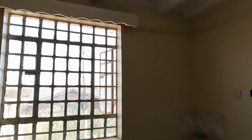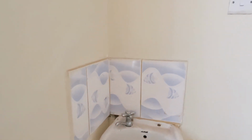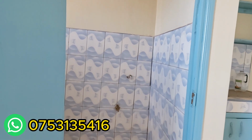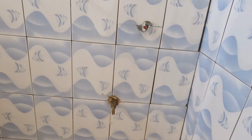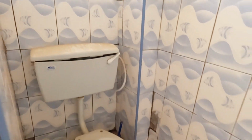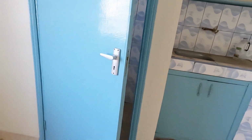What do you think, guys? Oh my god, a sink over there. And the washroom is not that spacious, but at least it has one, right? So it has a tap over there. Don't mind the dust, guys. A window, of course. A toilet needs to have a window. Basically, that's how the washroom is. It does not have much.